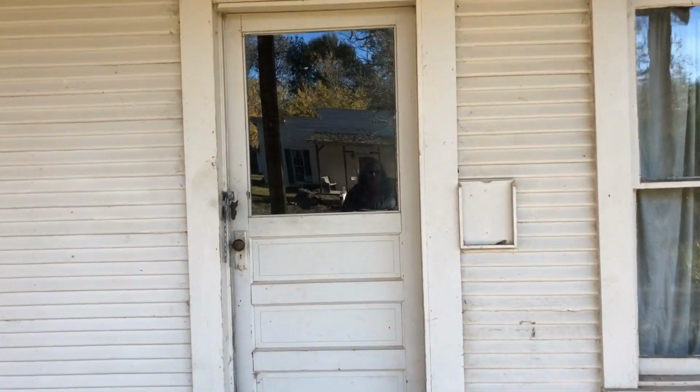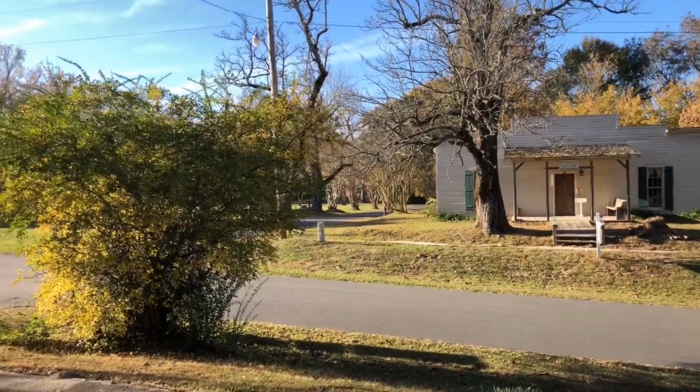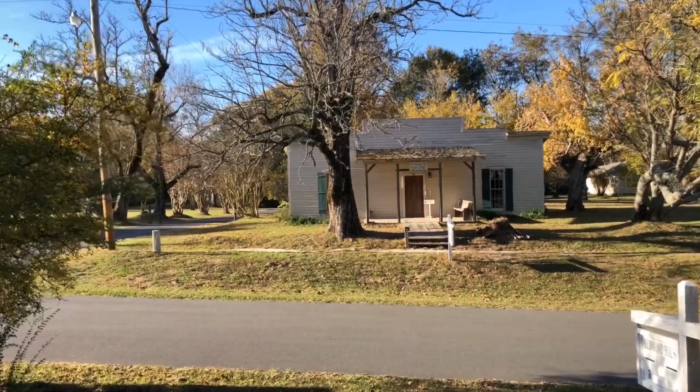Some pretty neat historic homes and stuff here that are all part of the park system now. Looks like they're using this one for storage. That was the old saddle shop.